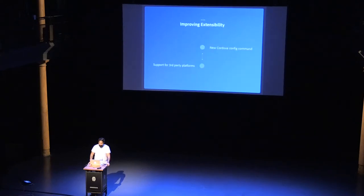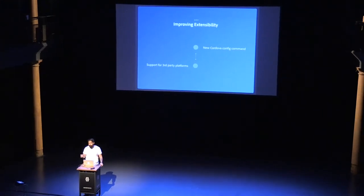We've improved extensibility. So we're working on it. We've added a new Cordova config command, which allows you to set global variables for your projects. We've also added support for third-party platforms. So we've created an API for platform to CLI integration. So if you want to build your own platform, all you need to do is implement that API, and now it should work with Cordova. We're currently working on creating a guide for those steps, and it should be up shortly on docs.cordova.